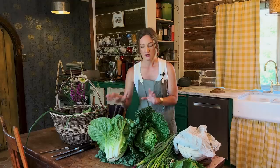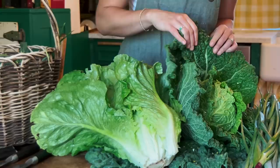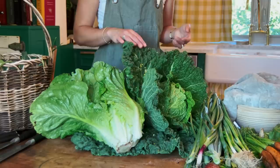Cabbage is beautiful in the summer, and I grow a bunch of different varieties. I grow a Napa cabbage for kimchi. I grow this crinkled little cabbage because I think it's really beautiful. It's called a Savoy cabbage. I grew these, honestly, because I wanted to photograph them. But they also make really good pickled cabbage leaves for things like cabbage rolls. So I'm going to try that this year.